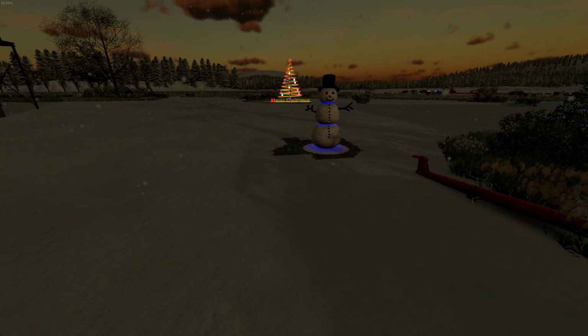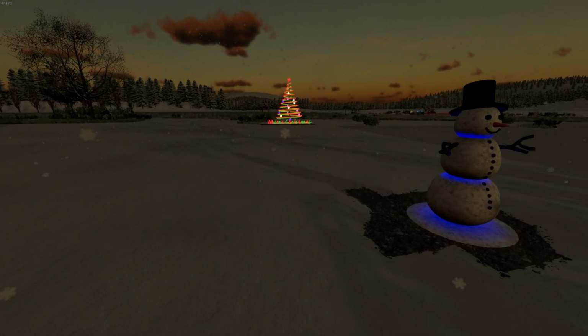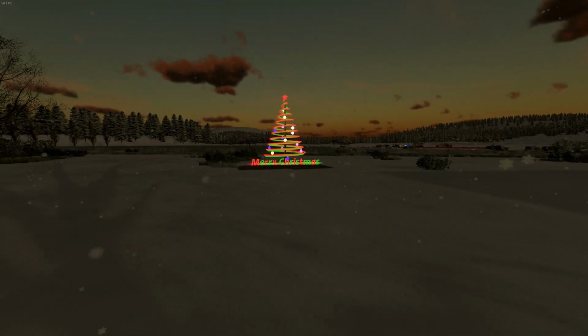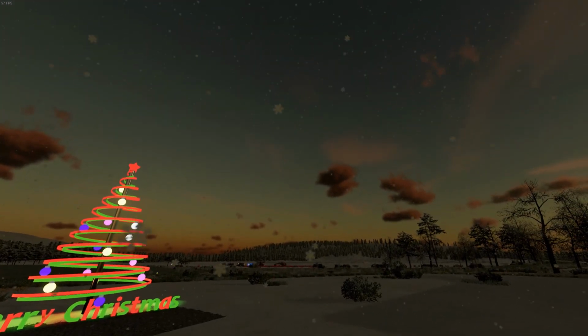There we go, look at that. That looks wonderful. I thought it'd come back when it was a little bit darker and the snow had subsided quite a bit. Merry Christmas, everyone.